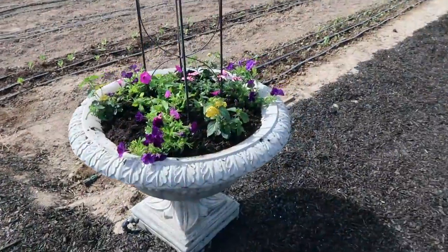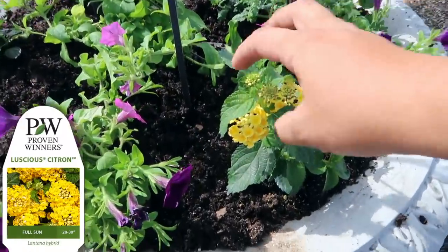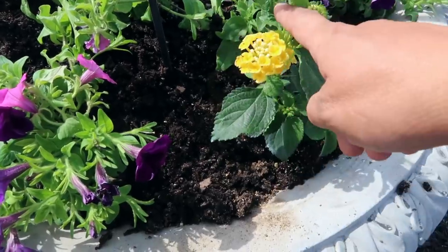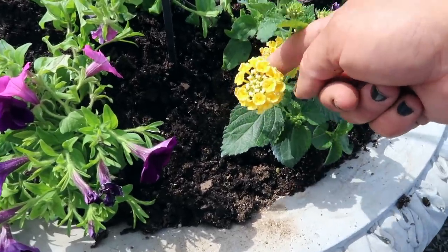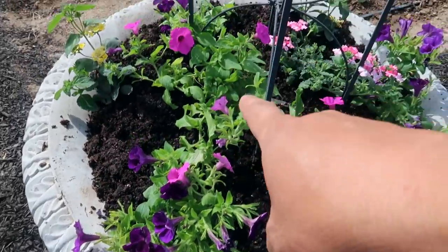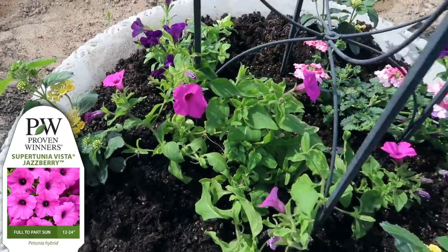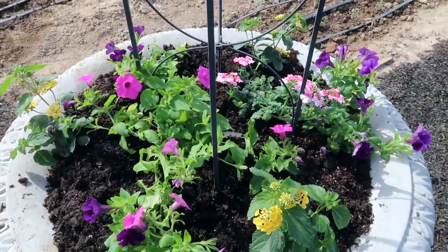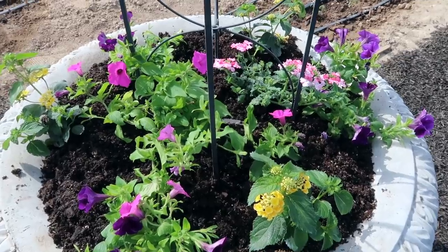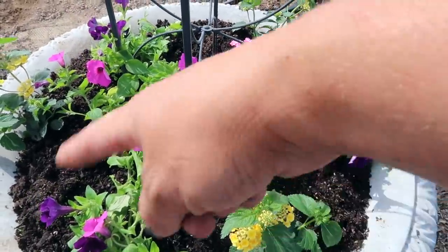I think these are gonna be pretty. So I used a new lantana for next year called Luscious Citron, right there. I think it's new for next year, or is it new this year? I can't remember. Absolutely gorgeous. A Supertunia Royal Velvet, Supertunia Vista Jazzberry. This is a new Vista for next year. So if it behaves like all the other Vistas, I probably only need that one plant for this entire pot. But I'm hoping I can encourage it to come out all the different sides.